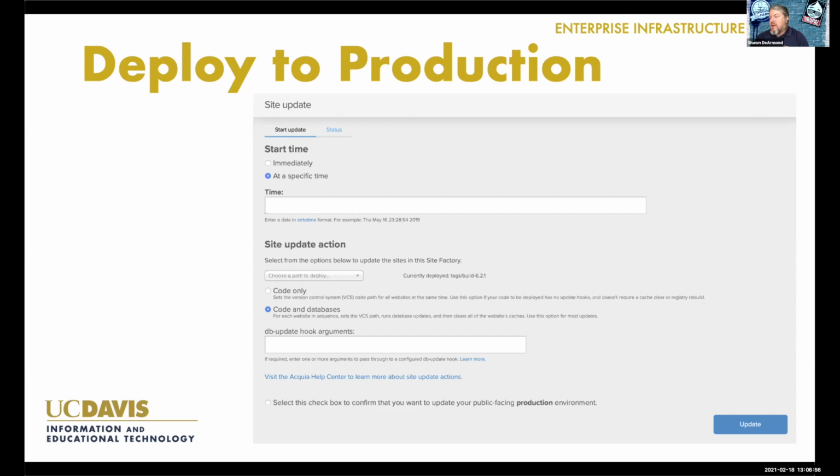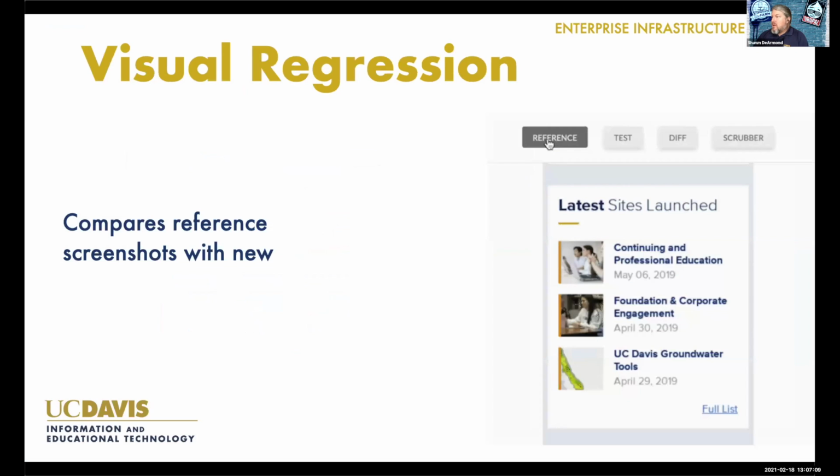But code and databases means we've got to run all the updates. Right. And then you had the Backstop JS slide. Right. And where are you putting these? These are just artifacts that are generated?